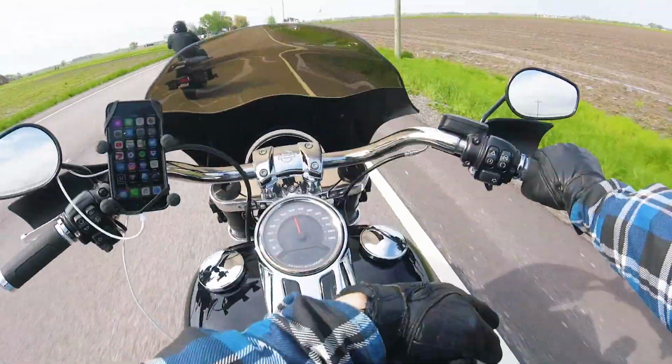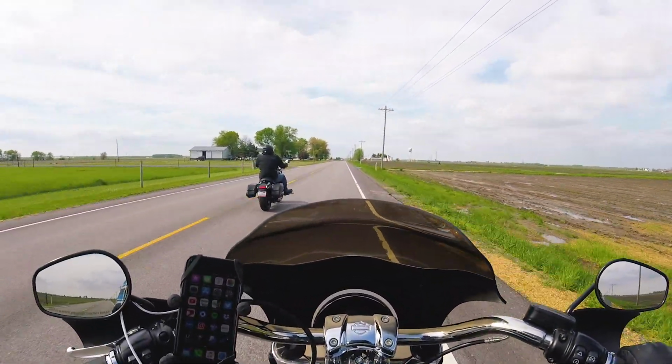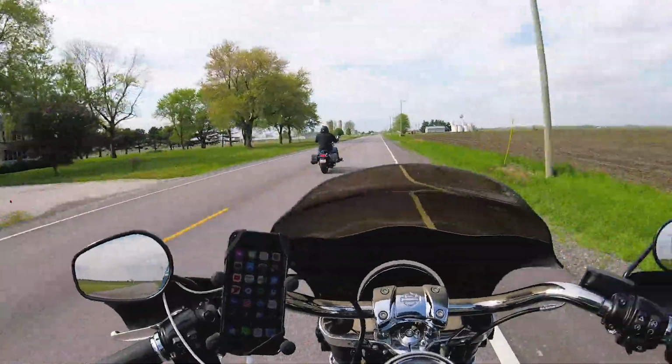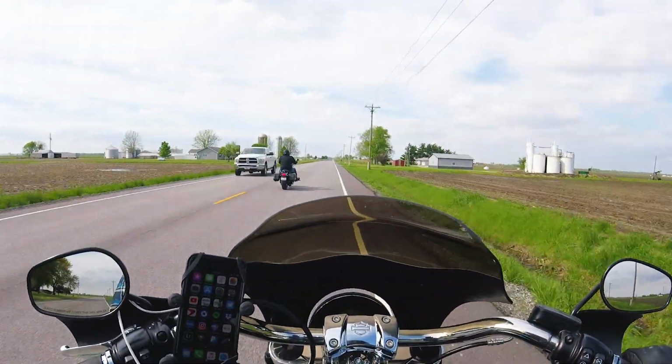I got the rider triangle going on here, and plus the seat is way more comfortable than the stock seat I had on my Iron 883. That Iron 883 seat was like sitting on a rock. There's no way I could be on it for more than an hour, but comfortability, huge factor for this bike, one of the reasons I bought it.